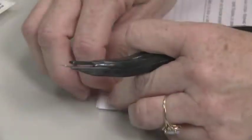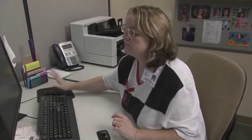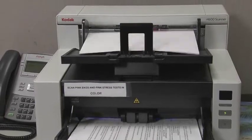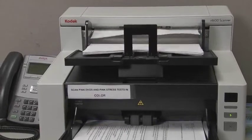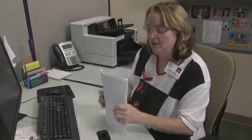Scanning comes next. This is the easy part. I put the prepped documents on the paper feed of the scanner. If I've prepped correctly, the documents zip through the scanner, which captures an image of the document. I'm almost done with this batch. Let's see how it goes. All went through without a hitch.